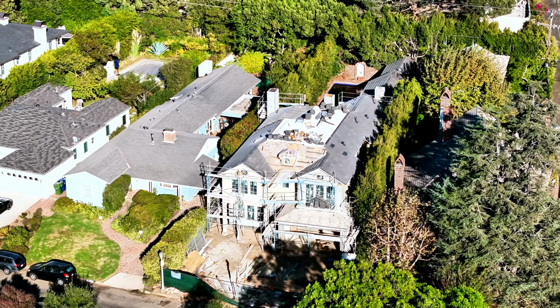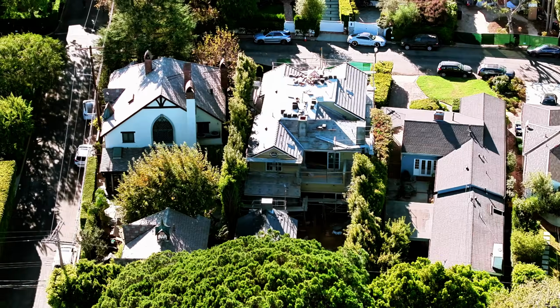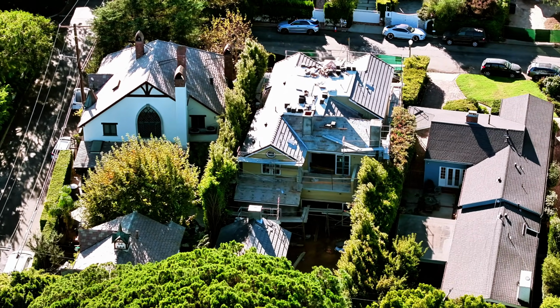in LA, there is something we call a white box. So a lot of the properties that people do today, they're always concerned about, we don't want to make it look like another white box. Meaning, we want something unique, we want something special, we want something warm, that you go to a home and this is a family home.